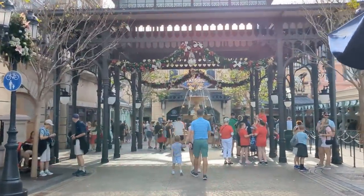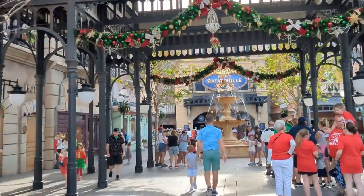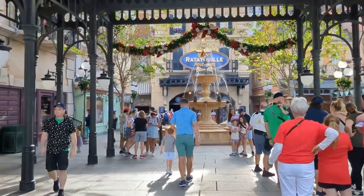I'm ready. I'm here. We're at Epcot. Wow. All right. On to Remy, because we got a 9:55 lightning lane. All right. We've made it to our second lightning lane, Remy's Ratatouille Adventure. Now, this one is definitely the most difficult lightning lane to pull in this park.